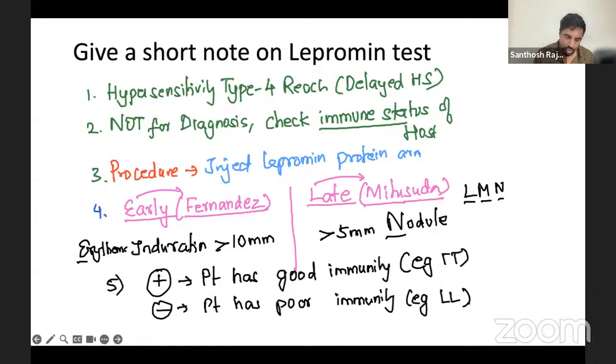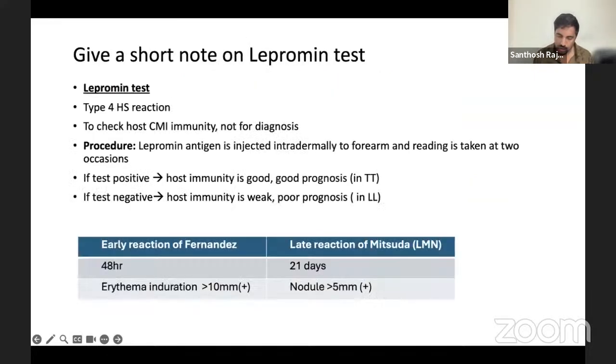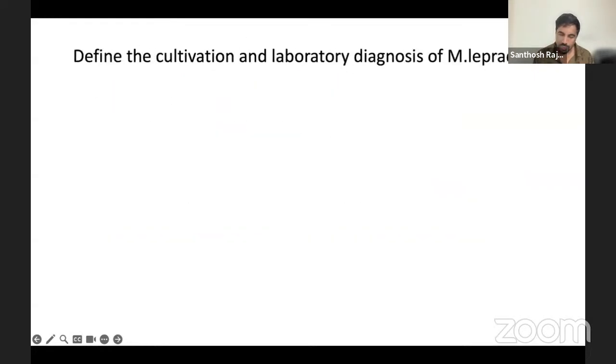If you forgot or couldn't get it, it's explained clearly here also, you can see. Now the last one: define cultivation and laboratory diagnosis of Mycobacterium leprae. Basically, they ask for the lab diagnosis of Mycobacterium leprae.